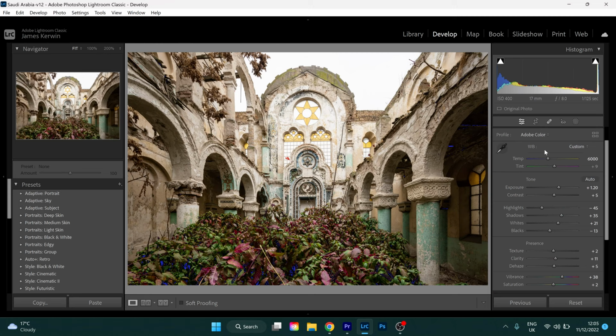The things that were really important to make this work, of course, temperature's kind of a personal choice thing, really. I've boosted this up, the original was here, and that's absolutely fine, but I made it a little bit warmer, but not much. I've, of course, boosted the exposure overall.